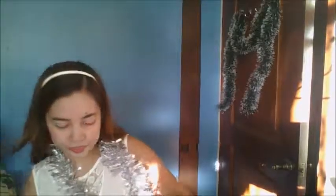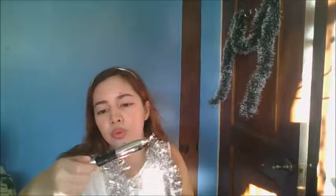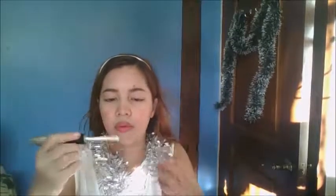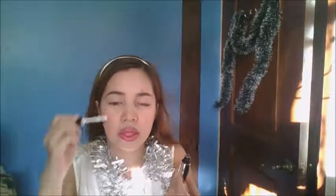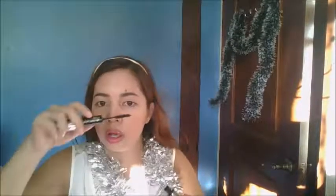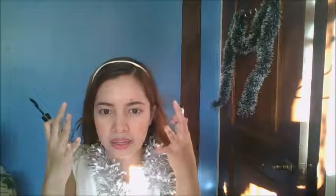And then I really love this Voluminous L'Oreal Superstar mascara because they have this white one. I think this is for volume or lengthening. The black one just adds on, it's really black.